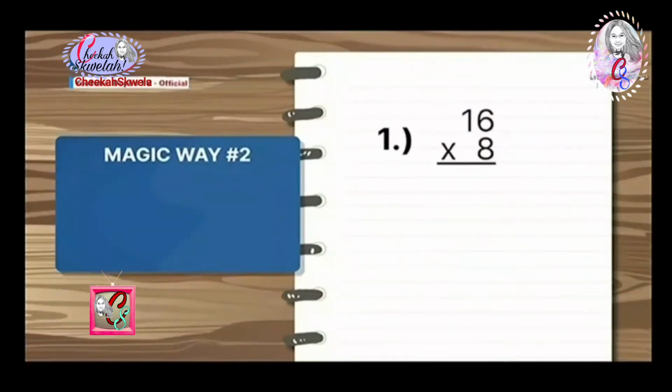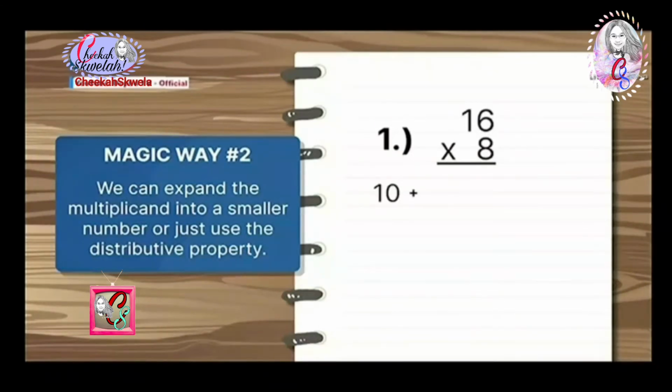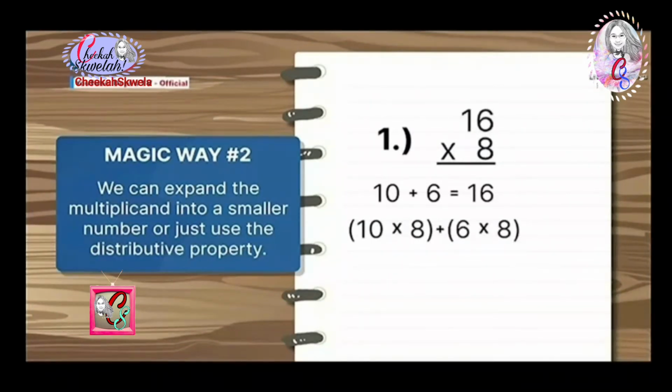Magic way number 2. We can expand the multiplicand into smaller numbers or just use the distributive property. 16 times 8: 10 plus 6 is 16. So we will multiply 10 times 8 plus 6 times 8. 10 times 8 is 80. 6 times 8 is 48. Then add the partial products. 80 plus 48 is 128.